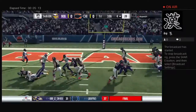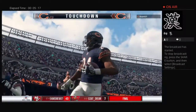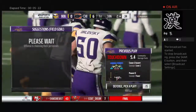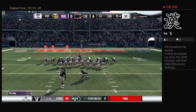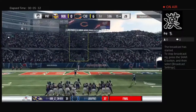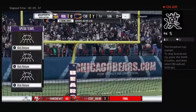On 3rd and goal, Howard. And he's into the end zone. Touchdown, Bears. Jordan Howard taking it in from 4 yards out. And the Bears take it all the way down the field and score on the opening drive. And he's got it to make it 7-0 in favor of the Bears.